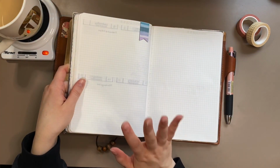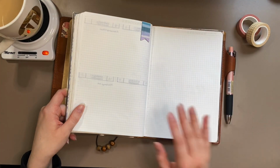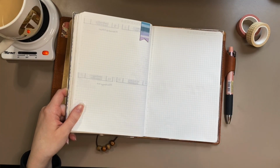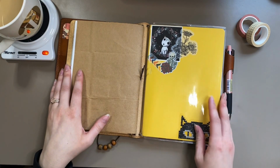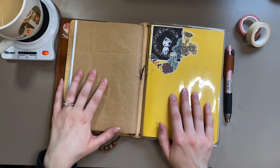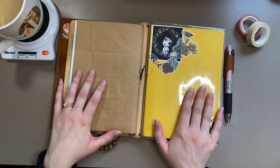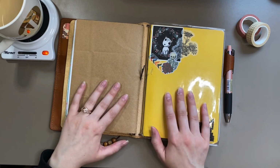But I decided that the size was just getting a little too big to do a page per day, and that's why I switched to the standard size. However, I'm not gonna lie, I've been using the standard size now for a couple weeks, and I'm already feeling the draw to go back into an A5 size. I don't know what it is about this size.